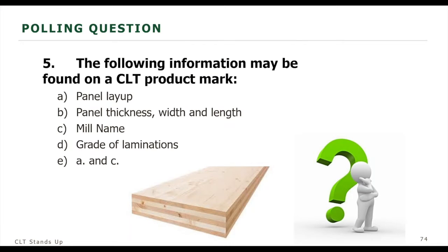And the answer is, let's do the animation, A and C. Panel layup and mill name. So the width and length will not be on the product stamp, and you'll have the mill name and not the grade of the individual laminations.